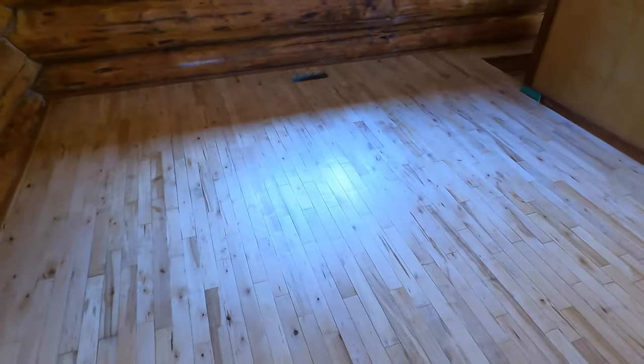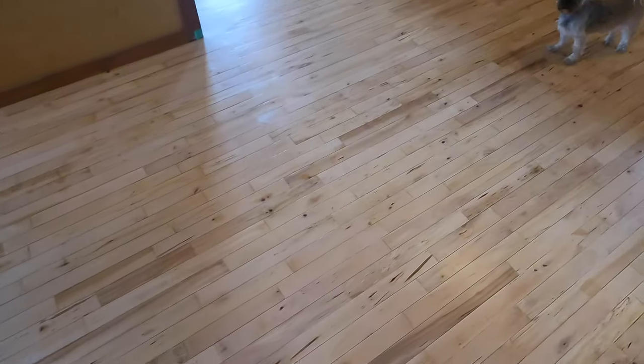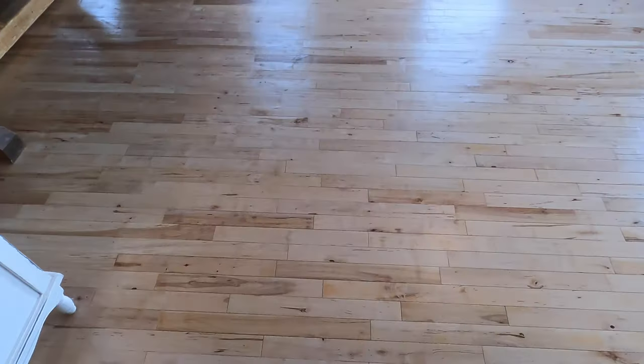Okay, so this is the finished product. It's a little glary in here, so hopefully you guys can see. This is three coats of the stuff we put on. I can't remember the name of it now. Polyethylene, I think it is, something like that.